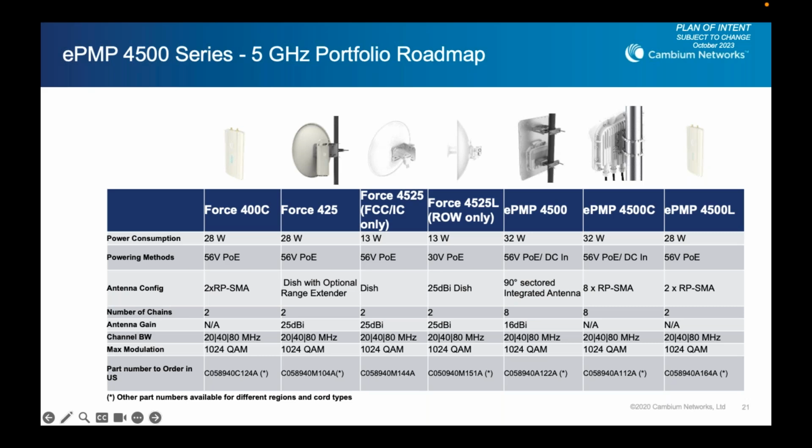I'll start on the right of the screen again. EPMP 4500L, that is our 2x2 light AP. This is our micro pop. We do have a connectorized version of the full AP, so the 4500C. We're working with our partner RF Elements on coming up with some good antennas and different designs for you to be able to operate smaller degrees and things like that on your antenna pattern. So be on the lookout for that. And then of course the EPMP 4500, that's the integrated 8x8 radio.